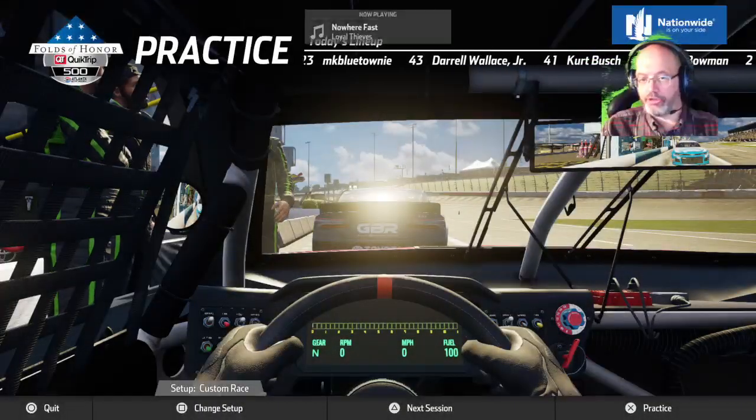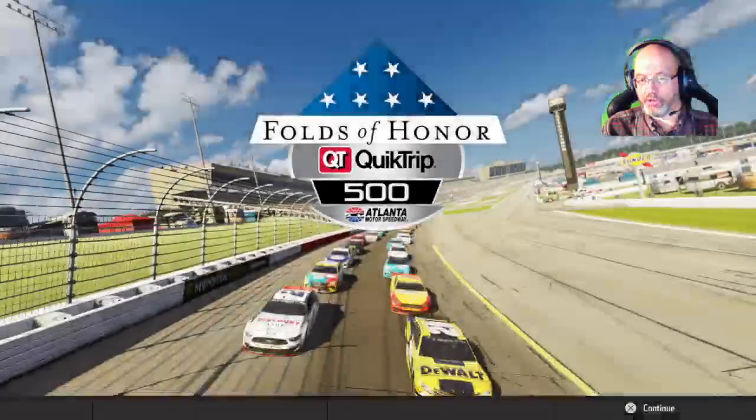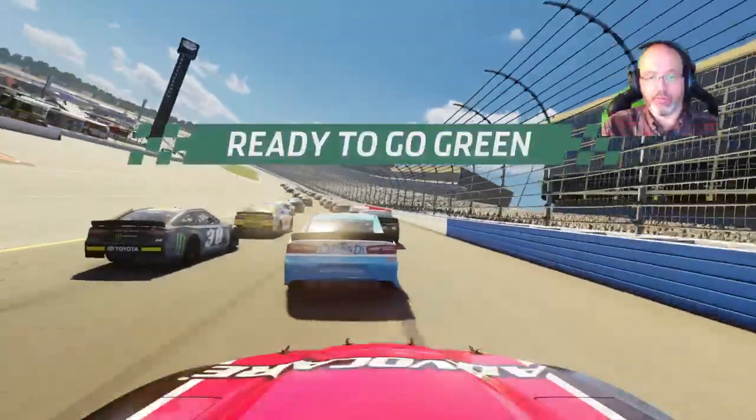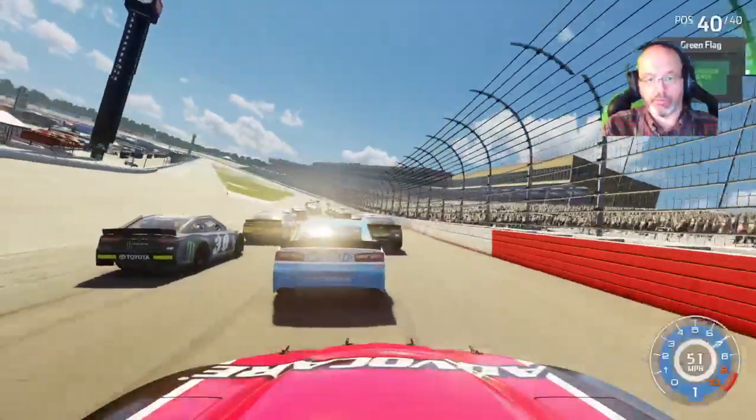So what we're going to do now is instead of practice, we're going to just move it right up to race again. We already got our setup loaded. We'll go ahead and jump right to the start. Car is off. Be ready. Be ready here. Green's out.